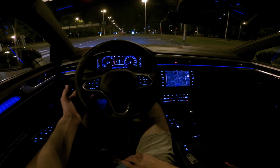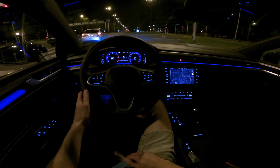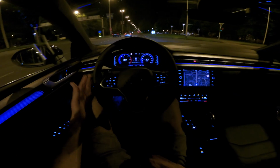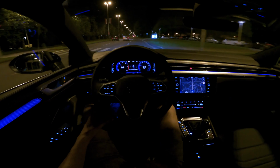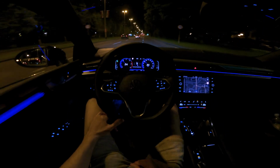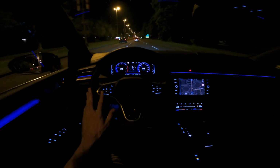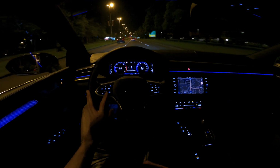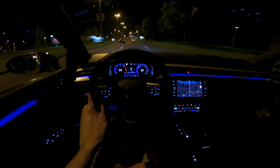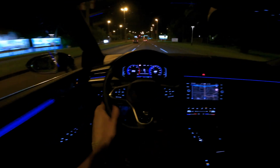The cruise control, I honestly haven't played too much with it, but it works okay. It doesn't have the adaptive, so I would definitely advise you, if you're spending a lot of time on the highway, to get that, because it is very practical. Actually, no, I'm lying, excuse me. This has the adaptive cruise control, but it didn't have the feature to adjust the speed according to the speed limit, so I had to adjust it manually.